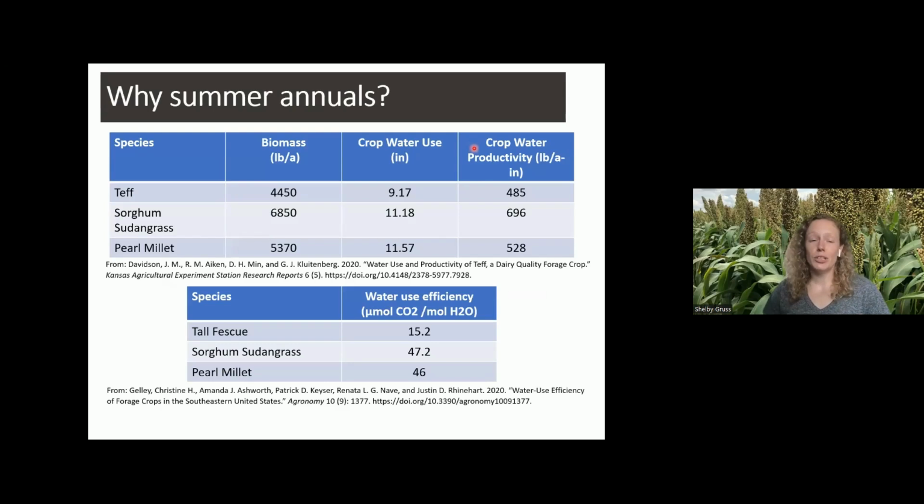Additionally, they're generally really drought tolerant. On the top graph, we have 3 different summer annual species. We have teff, sorghum-Sudan grass, and pearl millet. This is the overall biomass they were able to produce in the summer. But overall, what's interesting is how much biomass they're able to produce per inch of water they receive.